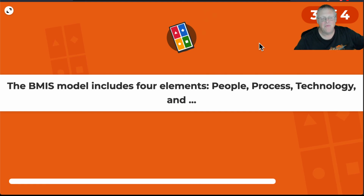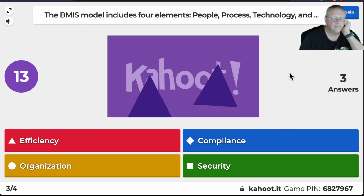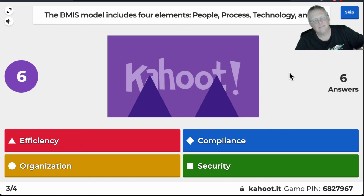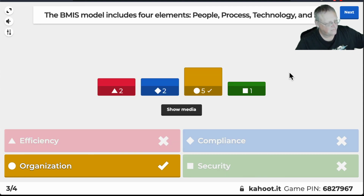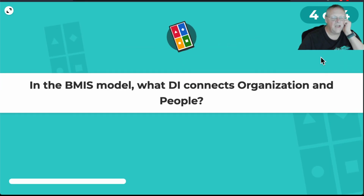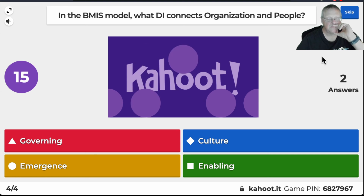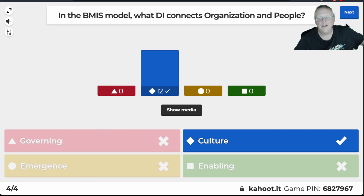So the BMIS model has 4 elements, and what's the 4th one? Organization. There you go. All right. And what is the connection between organization and people? That's culture. Good.